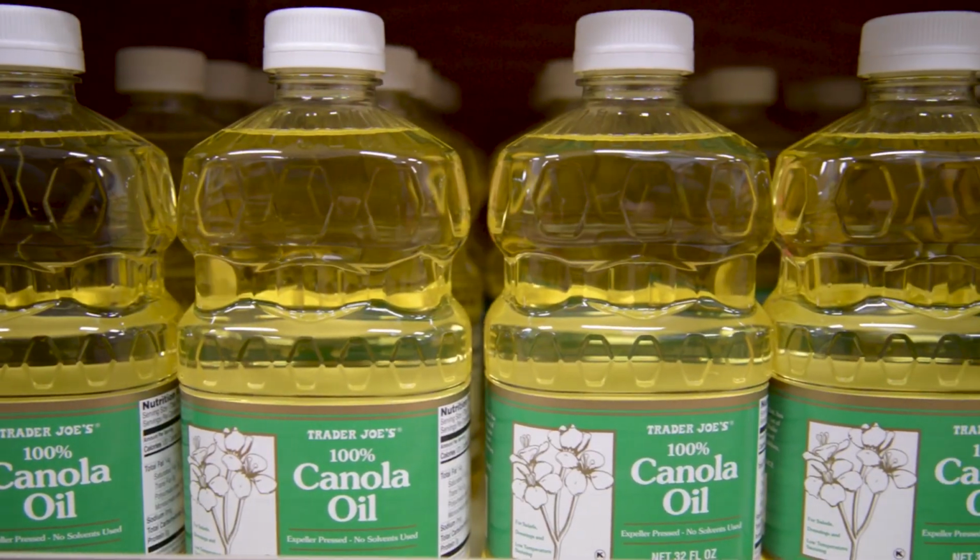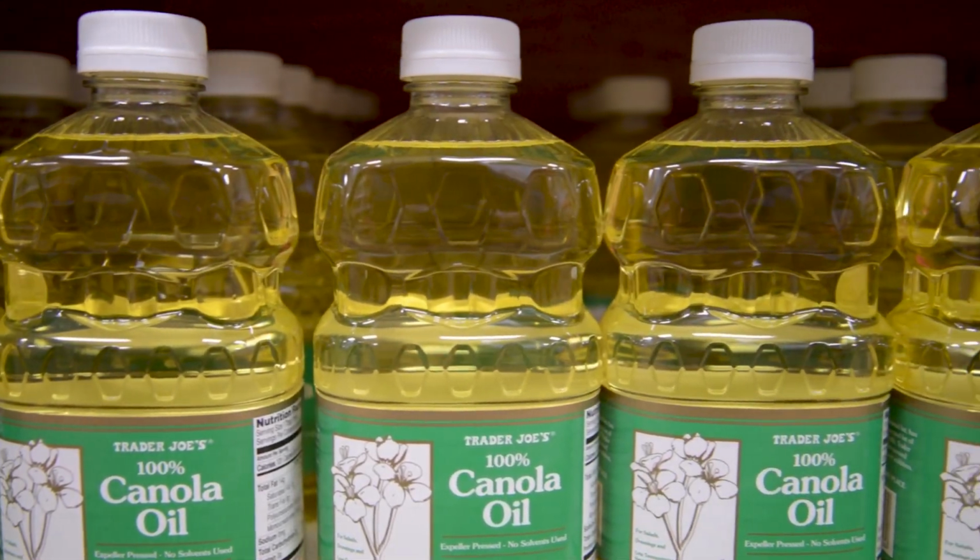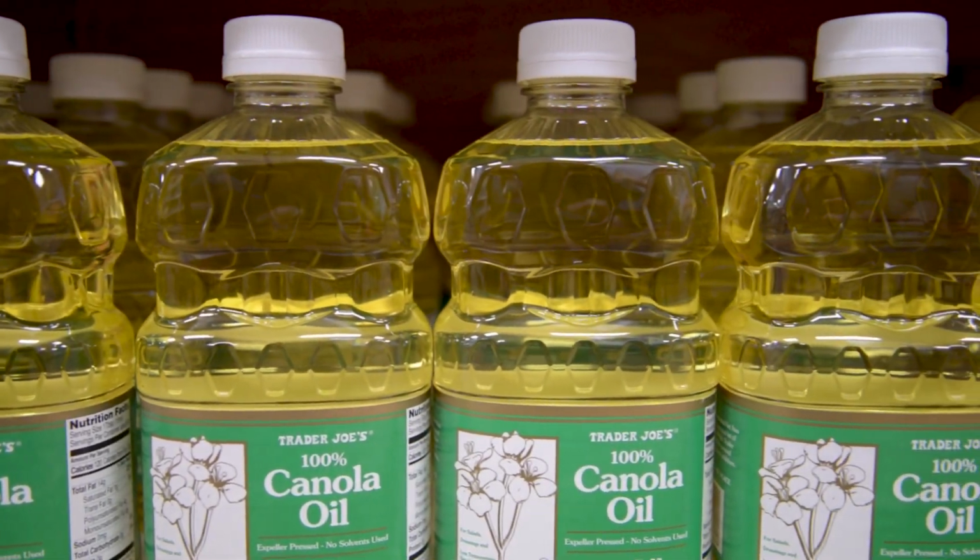It has a very high smoke point, and they're also pretty cheap, and you can find them at a lot of different grocery stores.